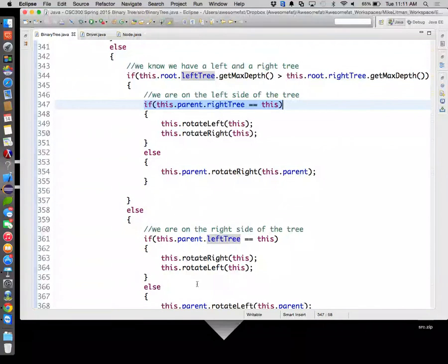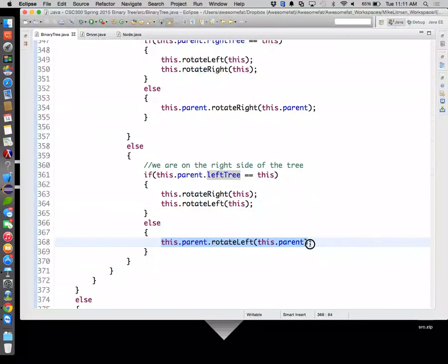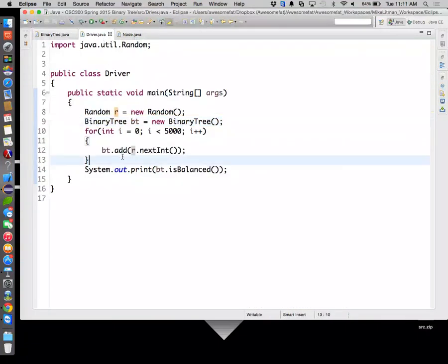Else, it must be the other side that's out of balance. Must be the right side that's out of balance. So if we are our parent's left tree, we'll rotate right about ourselves and then rotate left about ourselves. Otherwise, we'll tell our parent to rotate left about themselves. All right. So that logic looks solid.